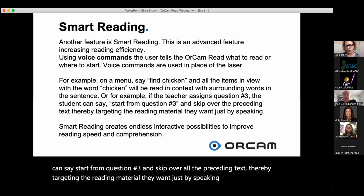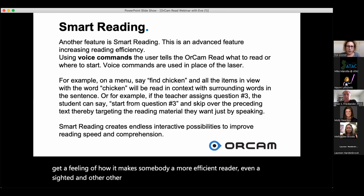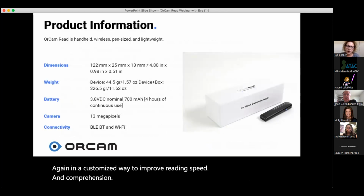So you can sort of get a feeling of how it makes somebody a more efficient reader, even a sighted and other type of reader. Smart reading creates endless interactive possibilities, again, in a customized way to improve reading speed and comprehension. A little bit of product information, the hard facts.